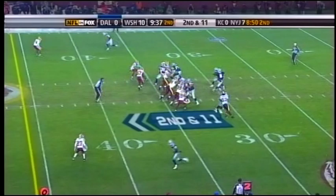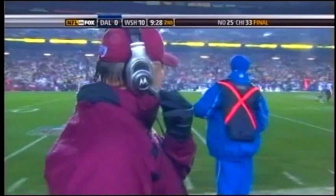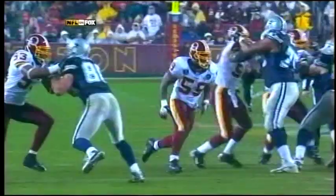Second and 11. Pressure on Romo, who sidesteps Fletcher, throws for Hurd. And the pass out of bounds, caught out of bounds, incomplete. Well, here's the tail end of it. See if he's able to make the catch. They say he was out of bounds. He makes the catch there. Left knee's in. Left knee's in. Left elbow was in. And it's good for Dallas.